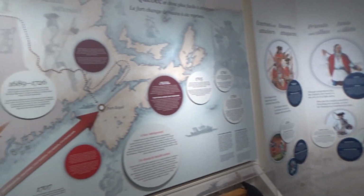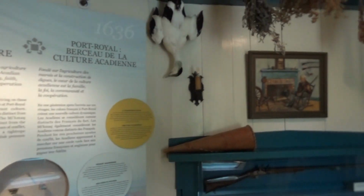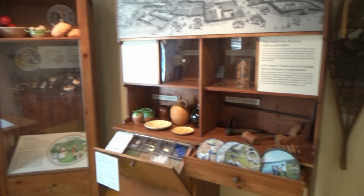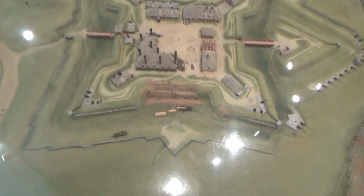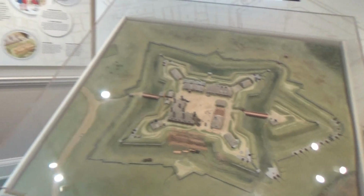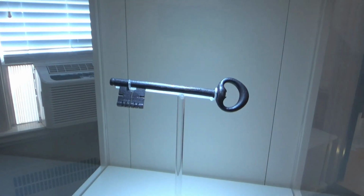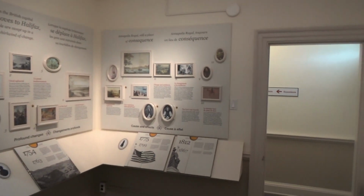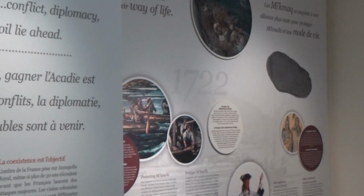Well, inside is a lot of reading on the walls. Some history on the area here. It's kind of a small room. And here's a 3D of the fort. Oh, it actually does have a moat all the way around it. Nice. I'd like to have a castle with a moat around it. And a key this big. Well, there's a lot of small rooms, and it would take you a long time to read all this, which I am not going to do.